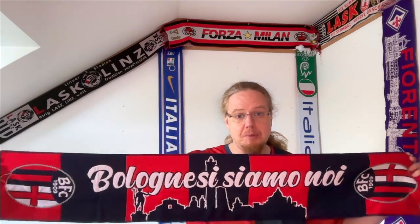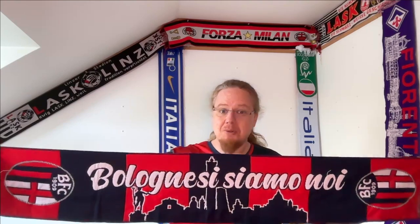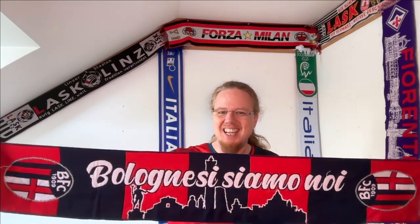It's a little bit more the outline like my Sparta Prague scarf, and if you haven't seen that video, you can watch it up here when I went to Prague and I got a really nice Sparta Prague scarf also with the cityscape of Prague. This one is from Bologna. I ordered from the Bologna store because my buddy Andy wanted to have a Ferguson jersey from the last season. And I said, well, if I'm ordering from there already, let's add this scarf. And you see the cityscape there with, most importantly, the two towers that are kind of leaning. Yes, Bologna has two leaning towers.